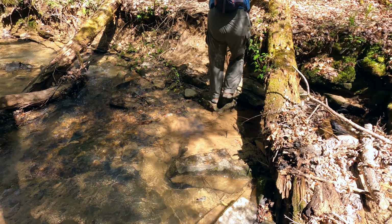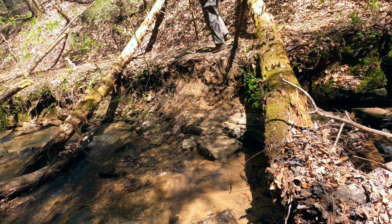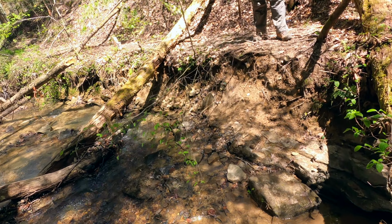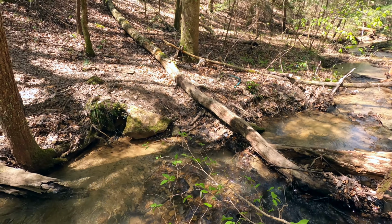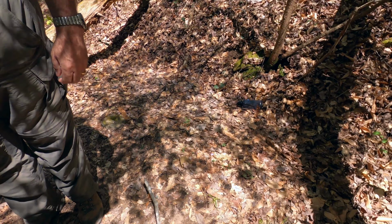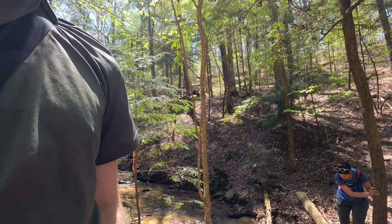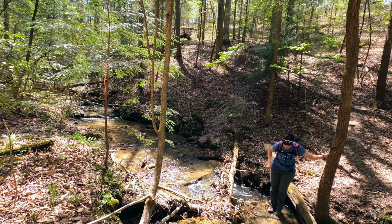That rock's a little bad. Anyone need a pole? All right, that one's wobbly, so watch out. Yeah, that was bad. The log rolls too. Yeah, the log moves. The first rock is fine, but a little wet. The second rock moves a little, so.